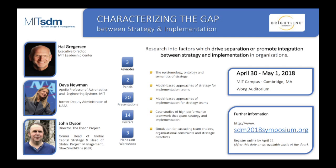They're giving a little bit of a preview for a conference that's coming up, which you should see on your screen now, that MIT SDM is hosting with support from the Brightline Initiative, entitled Characterizing the Gap Between Strategy and Implementation. That'll be here on the MIT campus on April 30th and May 1st. On the slide in front of you is the further information, www.sdm2018symposium.org. I encourage you to check it out if you're interested in looking further at strategy and implementation.